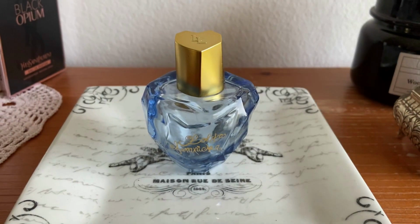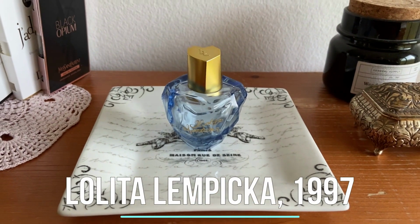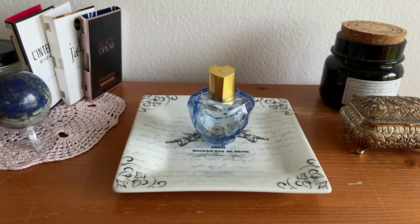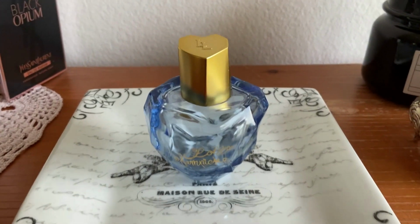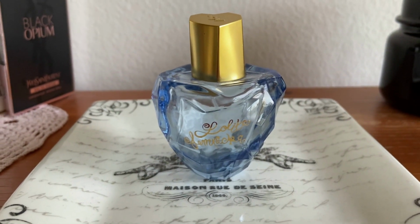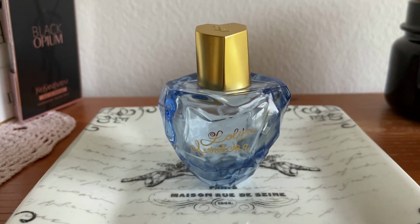The first perfume that I want to talk about is the original Lolita Lempicka from 1997. This bottle is actually a different version. It's not the one from 1997. This is a 2020 re-release, but it's supposed to smell exactly the same as the original. And it doesn't. It's not exactly the same, but the vibe is there.